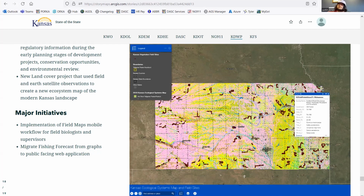All right, thank you, Justin and Dana. Great update. For our last agency, Kansas Forest Service, which is a new agency since we first did this back at CAM in October last year, we're going to come back to Katie Goff to provide that agency update.